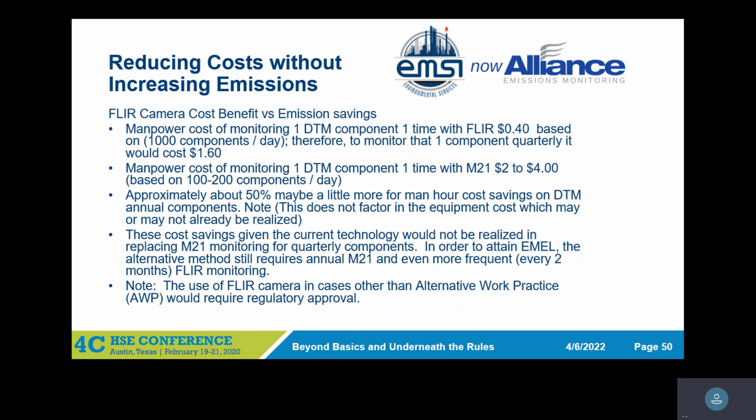But with the FLIR camera, you can do it more often, because it's not really even difficult to monitor. You can do it every 2 months with the FLIR camera. If anything starts leaking at a high enough rate, you can be on it and get it fixed right then. So at that point, you're actually reducing emissions, because these leaks aren't persisting throughout an entire year or more before you're getting to them and getting them repaired. And as you mentioned, the really big leaks are the ones that cost you more, like 60% of your emissions from monitored components.